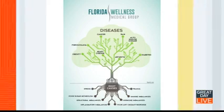All physicians, I challenge you to focus more on and emphasize prevention. Of course. But that's what Florida Wellness Medical Group is founded on. Evidence-based wellness is our slogan.